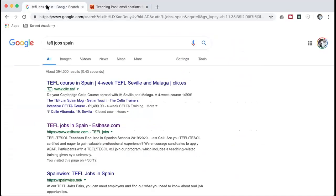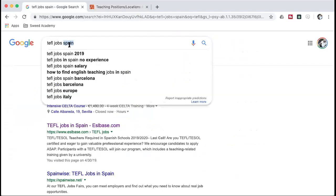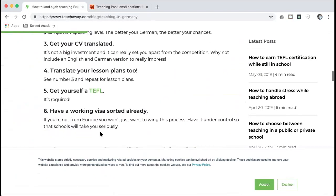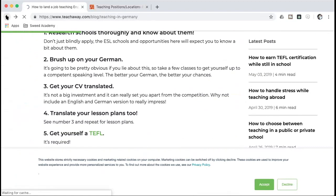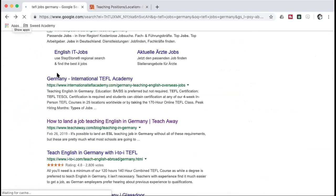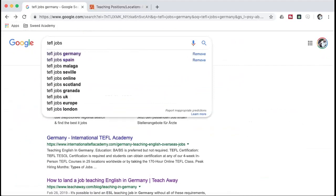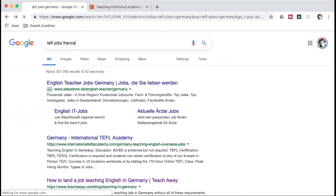But now let's take a look at other countries. So now we're looking at TEFL jobs in Spain, and you can just decide where you want to go. Let's say you want to live in Germany, right? TEFL jobs in Germany. This would be a good article to read if you're interested in teaching in Germany, but just to give you an idea, that's all. Imagine you want to teach in France.